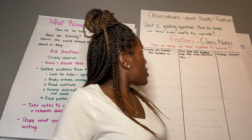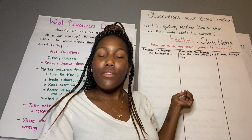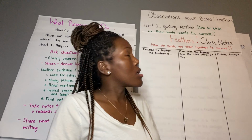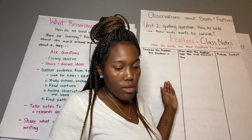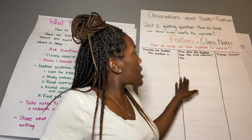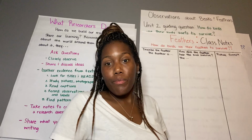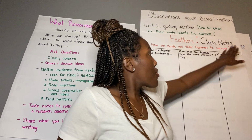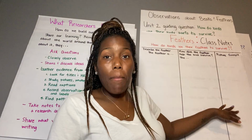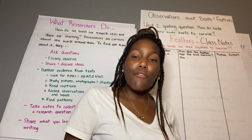With our note catcher, the first column is going to be an adjective. We've learned lots about those. And we're going to use an adjective to describe the different types of feathers, okay? The second column is going to be, how does the feather help the bird survive? We're also learning about that in this book. The third column, I will add pictures of the feathers and or the birds that the feathers come from.